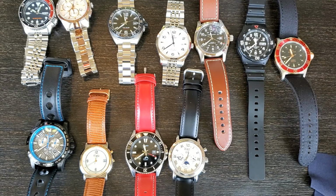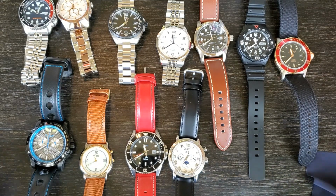But I don't have any aviation watches. And I don't have a GMT. I did have a GMT. It was a JBW watch, but I gave it to my brother. He saw it and wanted it. So I need to pick up later this year maybe a GMT watch and maybe an aviation style watch. All right, so I think I tend to buy a lot of dress watches. But anyway, there's my collection.